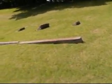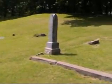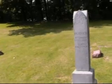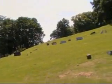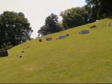Walking. No, this doesn't look like it either. It could be in the wrong cemetery. I don't know. I didn't get the name of the cemetery before I came out. I just saw it while I was driving through Alton.